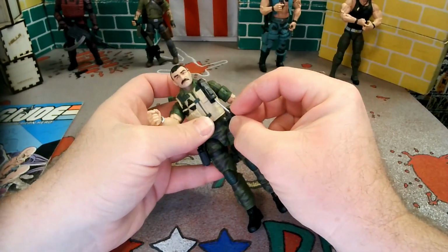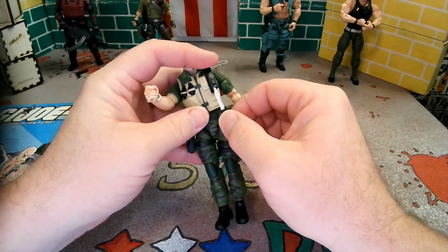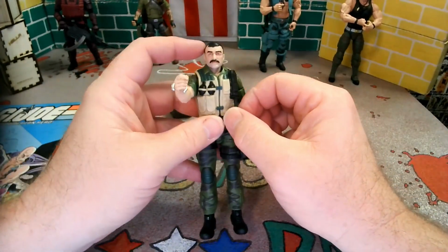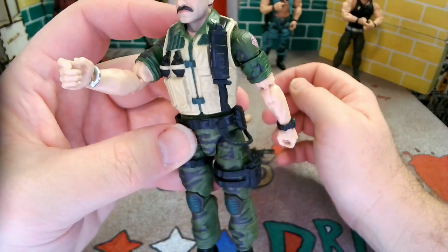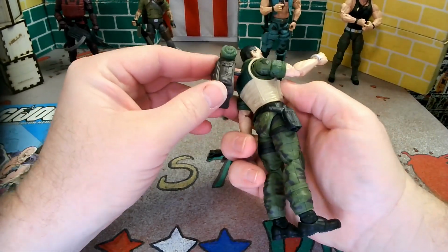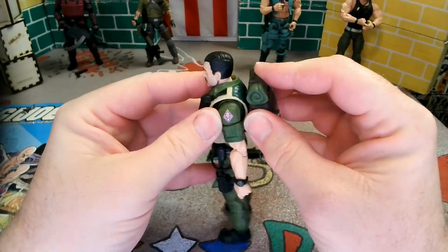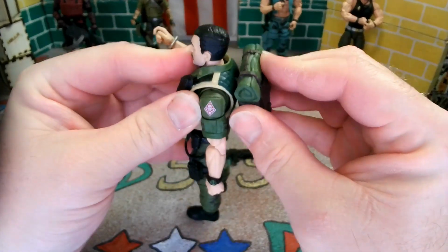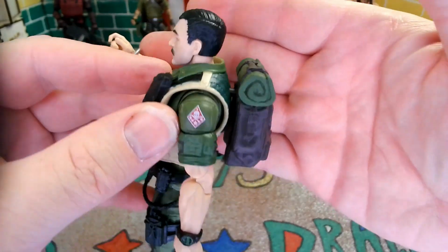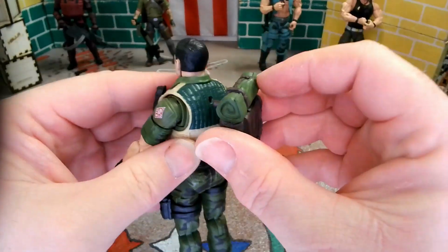And we'll see how it fits in here, because these upside down sheaths don't always work great. But that one goes in there. It's not going anywhere. That looks pretty nice. Let's go ahead and throw his backpack on, see how that sits. Line that up with the vest and the back peg. A little more room in there than what I like to see. But I do have that lined up.